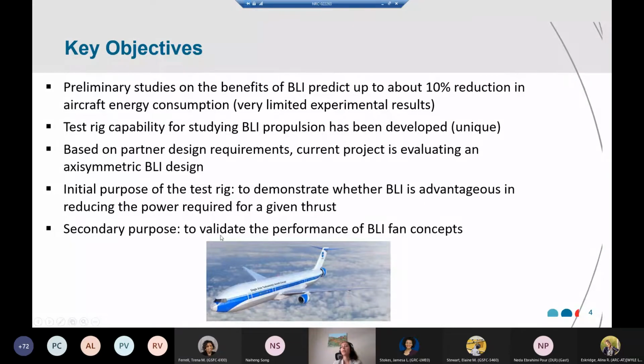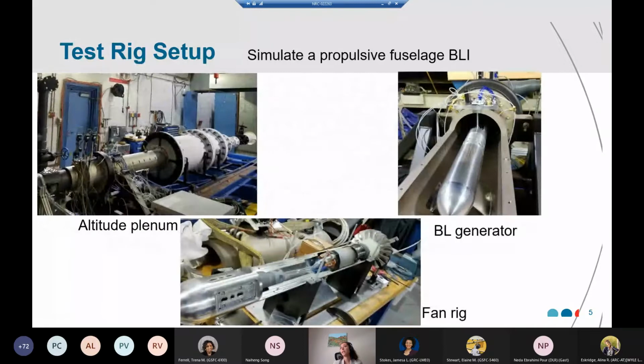The second purpose is to validate the performance of BLI fan concepts, and this is achieved by measuring flow properties at different sections along the fan which operates under BLI condition. Here you can see the picture of the test rig setup.